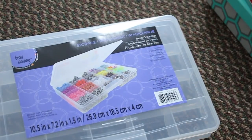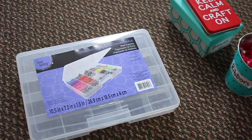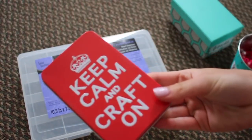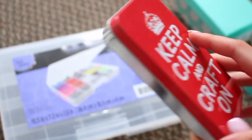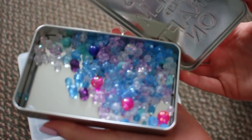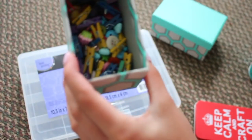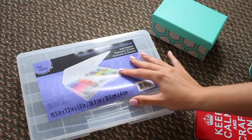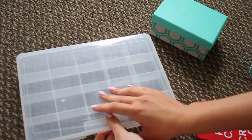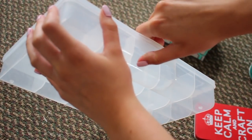I got this storage case from Michaels. It's just like a bead case, and I have some charms. By the way, this is so cute. So inspiring. And I have like beads in here. I have normal pony beads, more beads, and then charms and other stuff. So I'm gonna organize this because I have been wanting to make more jewelry recently, and also I want to have jewelry for my third release.